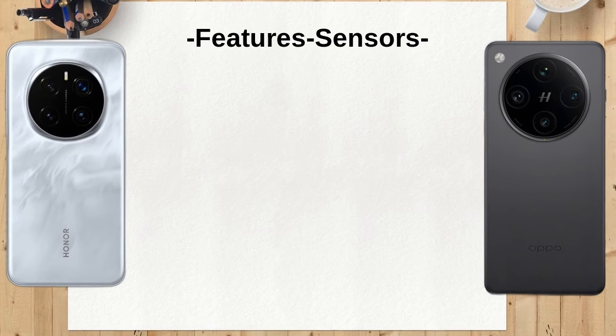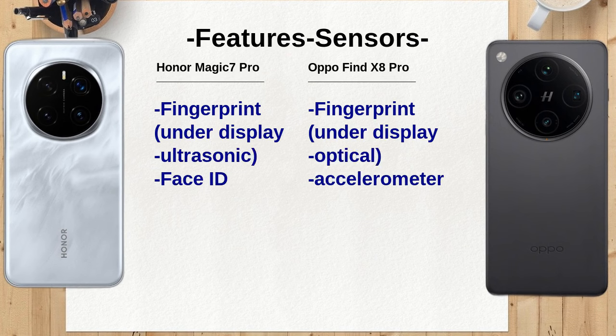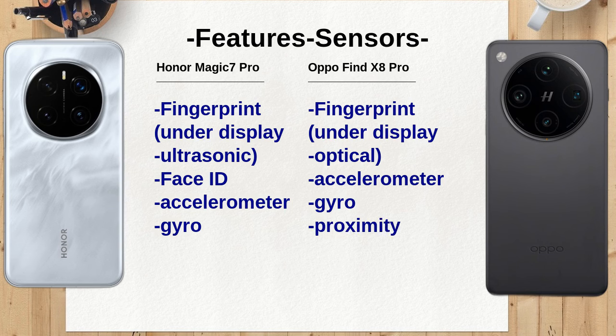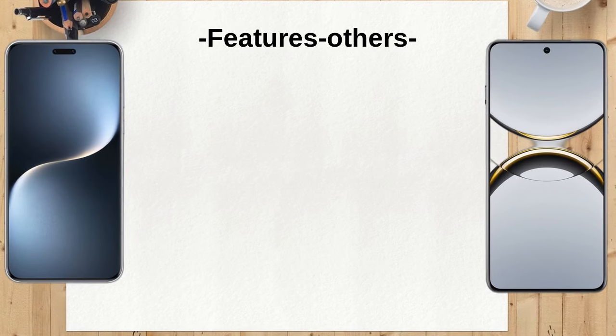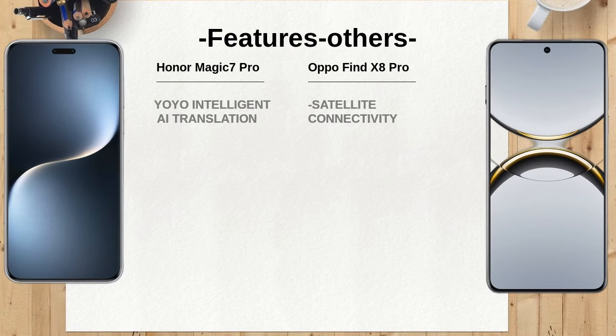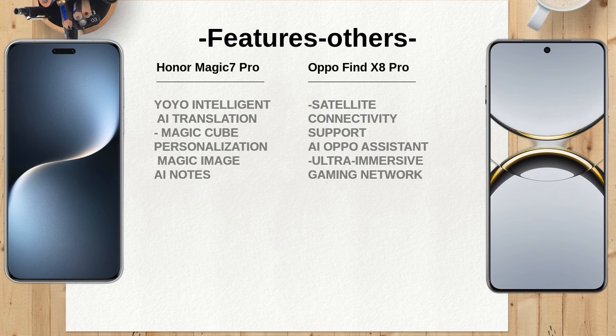Both devices feature LTPO technology for their displays, with the Honor Magic 7 Pro supporting 120Hz refresh rates and Dolby Vision, while the Oppo Find X8 Pro also supports HDR10+. This ensures smooth scrolling and vibrant visuals, making both devices excellent for multimedia consumption. The Honor Magic 7 Pro provides AI defocus eye protection, while the Oppo Find X8 Pro includes Rhineland 2V intelligent eye protection. These features aim to reduce eye strain during prolonged use, enhancing user comfort.